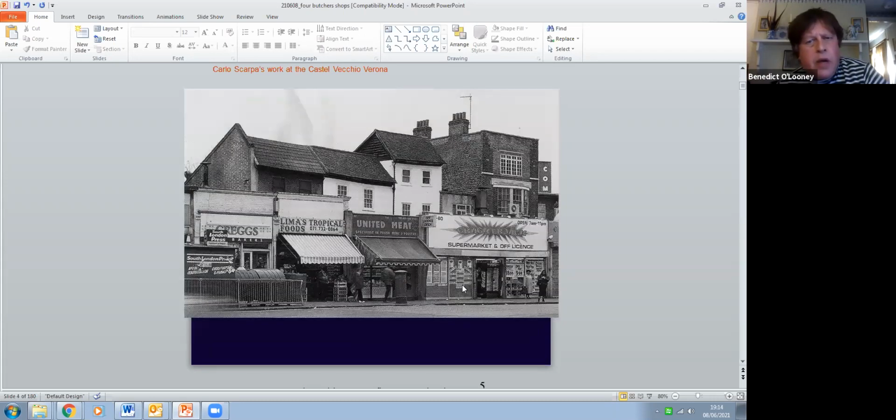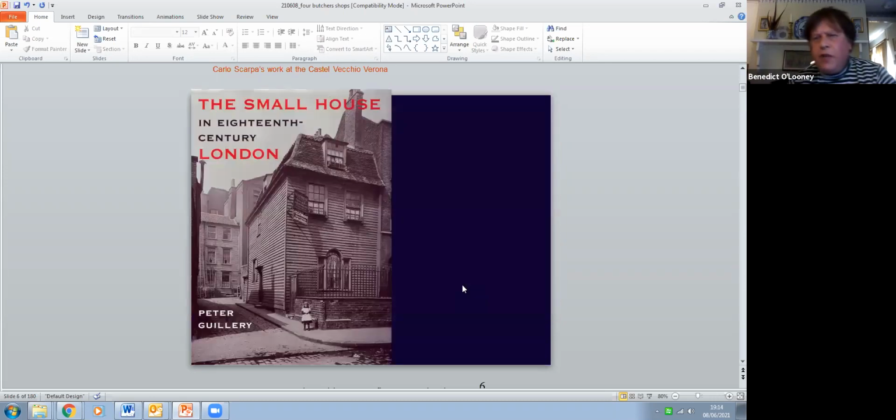So these buildings are wonderfully treated in Peter Guillory's book, The Small House in 18th Century London. And for people with an interest in London's architecture history, I cannot praise this book too highly. It gets into something that most architecture histories kind of overlook. That is artisans' houses, housing for the middling and the working and the artisan classes. And they were typically timber frame buildings.